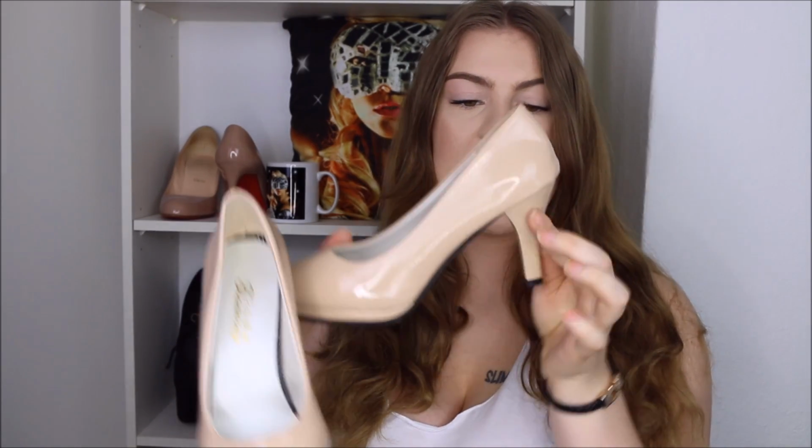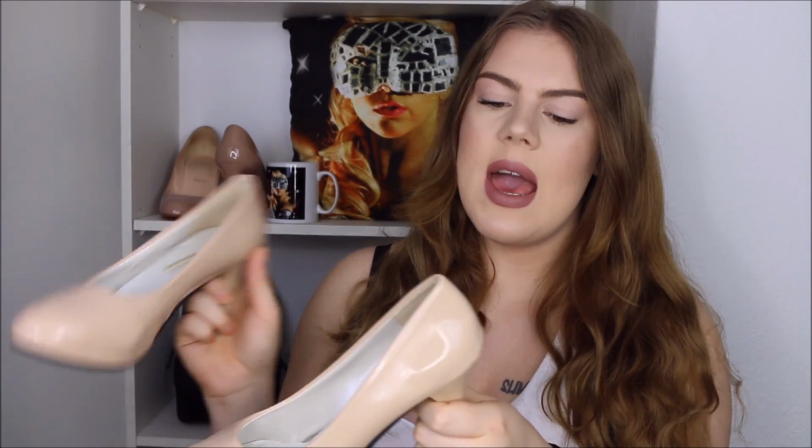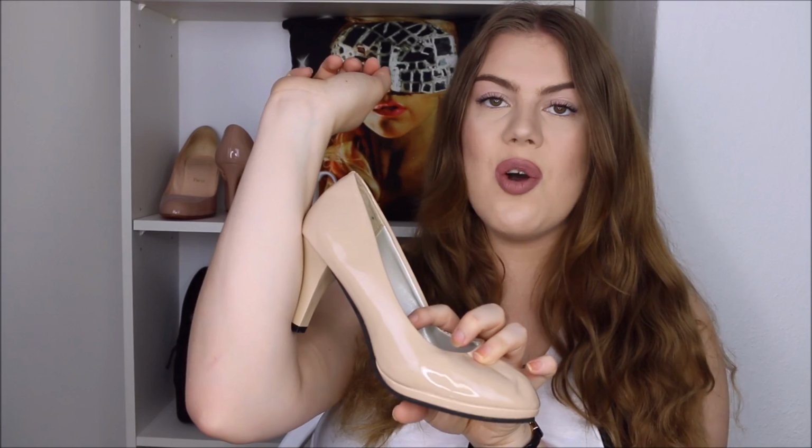I really love them. The heel isn't too high, so they're pretty easy to walk in. And I really love the color. It's very close to my skin tone, which I hope you can see. So it really makes my legs look super long when I wear these. And I also love that it has a little bit of a thicker heel, so it's really easy to walk in. So yeah, those were all my favorite things of September.